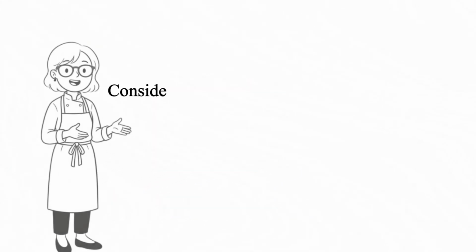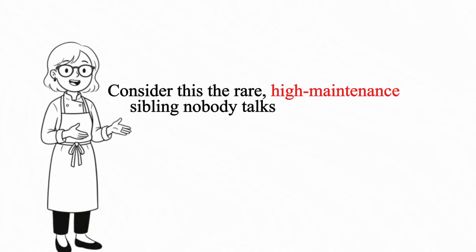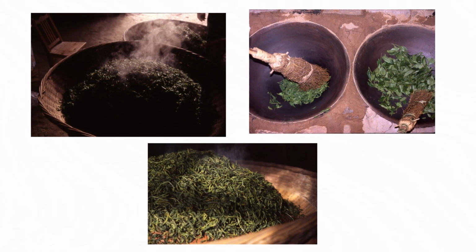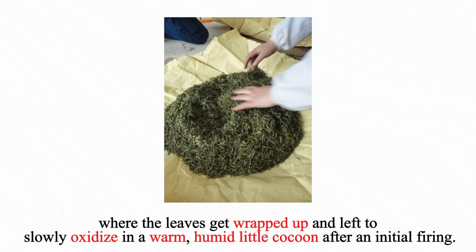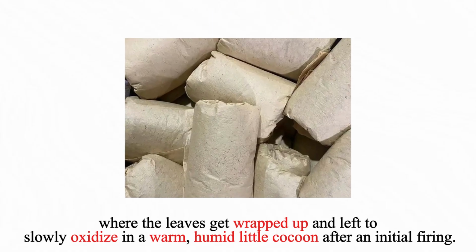Yellow tea. Consider this the rare, high-maintenance sibling nobody talks about enough. Yellow tea goes through a strange, almost secretive step called sealed yellowing, where the leaves get wrapped up and left to slowly oxidize in a warm, humid little cocoon after an initial firing.